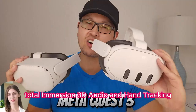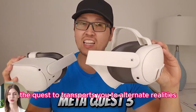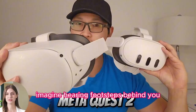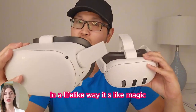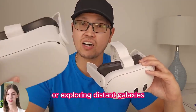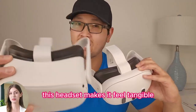Total immersion, 3D audio, and hand tracking. The Quest 2 transports you to alternate realities with 3D positional audio and precise hand tracking. Imagine hearing footsteps behind you or reaching out to interact with objects in a lifelike way. It is like magic. The virtual becomes real, whether you're battling dragons or exploring distant galaxies. This headset makes it feel tangible.